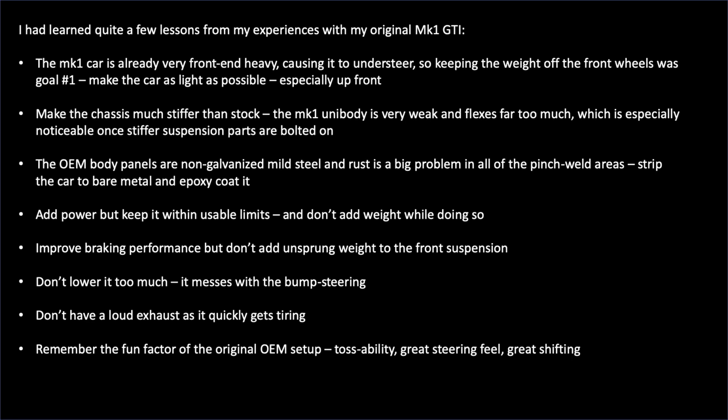knew what was involved. The key thing actually was the unibody. Very weak unibody, flexes a ton. You'll see anybody that had a Mark 1 car was putting stress bars in and stiffening components, bolt-ons. In my case, because this was a complete down to the bare metal restoration, I was able to weld a ton of metal in, and we'll get into that. But that makes a huge difference, having very solid reference points for the suspension and everything to work on, and it just makes the car feel so much better.